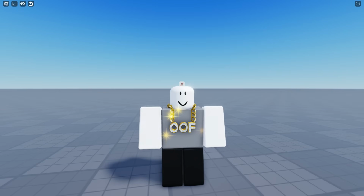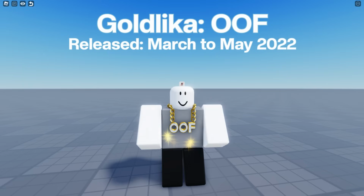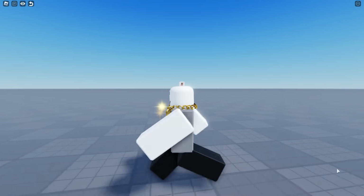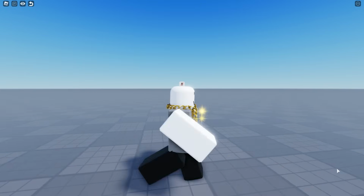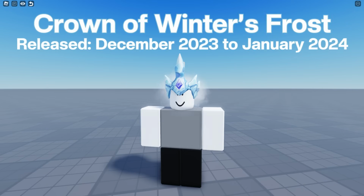Now this item at one point was the most hyped item you could have got, which was the Oof Chain, which was obtained by buying a gift card from Amazon, and this was your prize for doing so. The chain itself is pretty nice, and I do like the sparkles it has, though I wish it was not glued to your avatar.